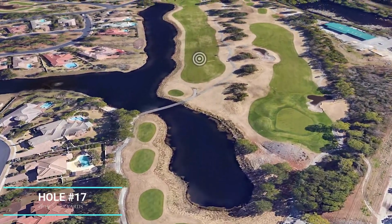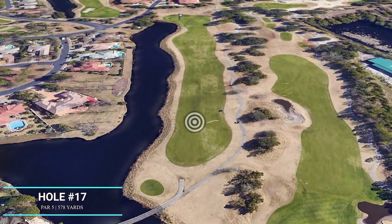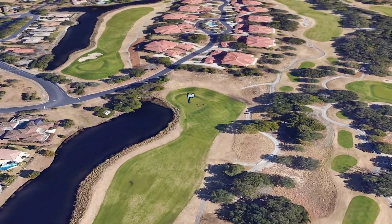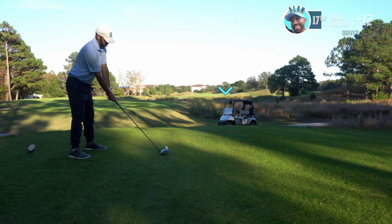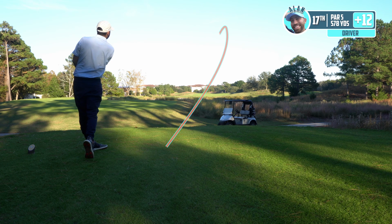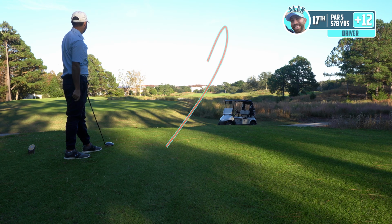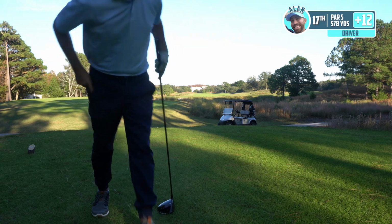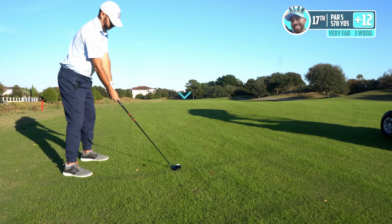Hole 17, 578, par 5. Water all up the left-hand side, but there's still a pretty generous fairway out there. It's going to be driver, and hopefully it's going to be straight. Let's go. Well, booming hook, but it should be fine. Yeah, cleared it. Looked like it sat pretty hard. Not a great drive, but we'll take it. It's in play.